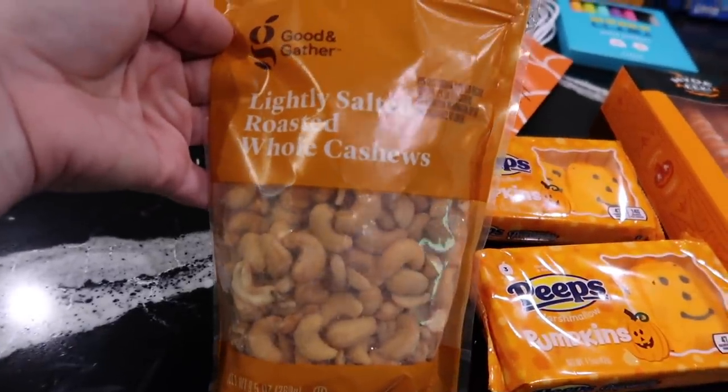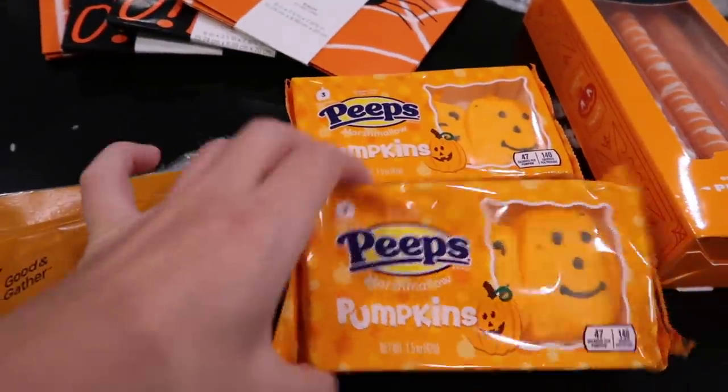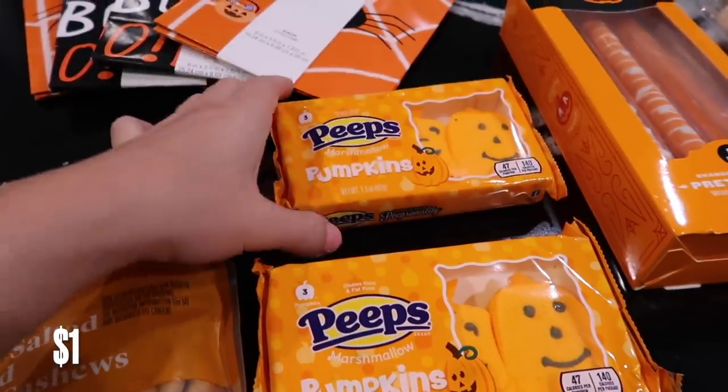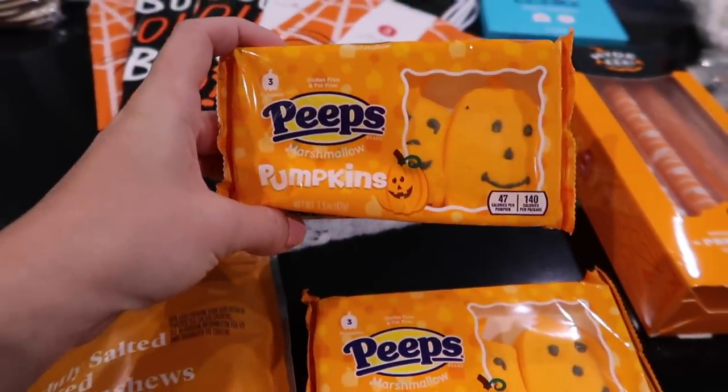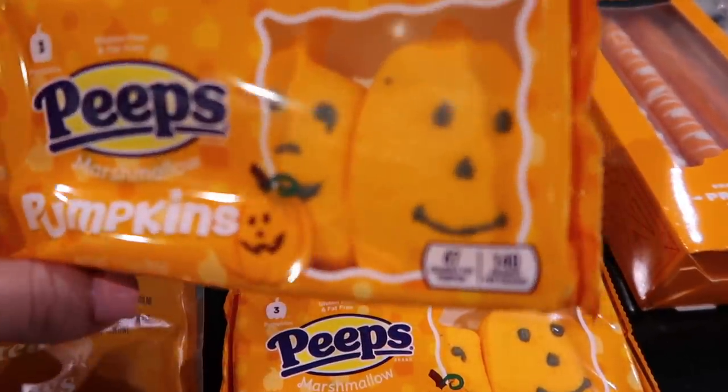So we got some whole cashews, lightly salted. These are really for decor. Unless someone enjoys them, they can eat them. I don't like them, but they're really cute to have on your charcuterie board. Like, look at that face, come on.